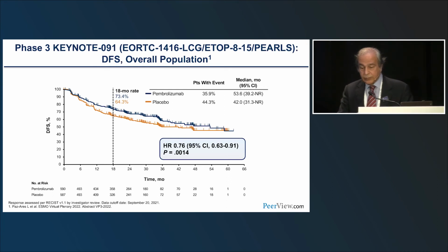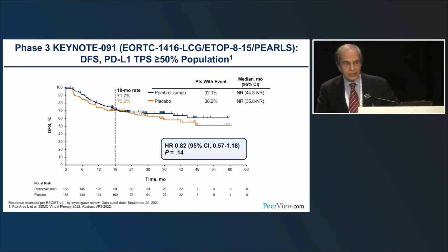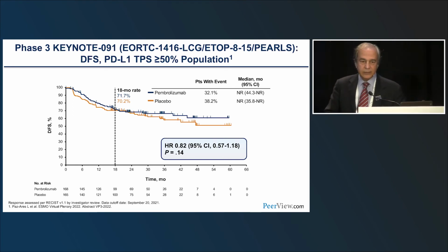The hazard ratio was 0.76, the p-value was 0.001, so again confirming the value of adjuvant immunotherapy in this setting. And here is the puzzlement. For those that expressed PD-L1 in 50% or more of the tumor cells that has such an astounding improvement in survival in Empower 010, this was essentially overlapping with the 2-year survival of 70 and 71%. I don't know what the explanation of that is. It's clearly not significant.